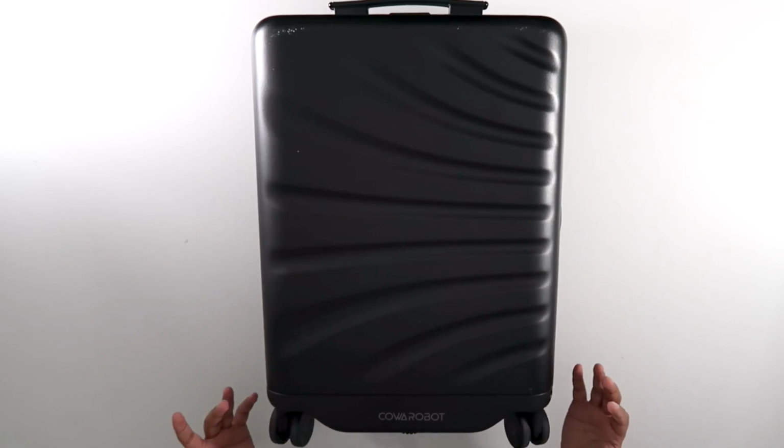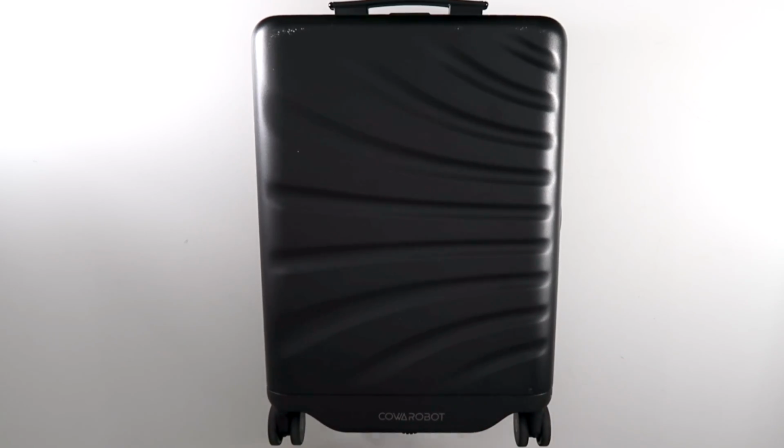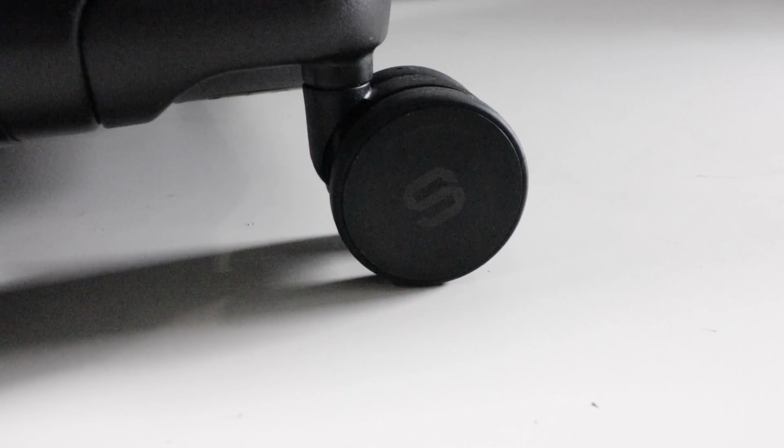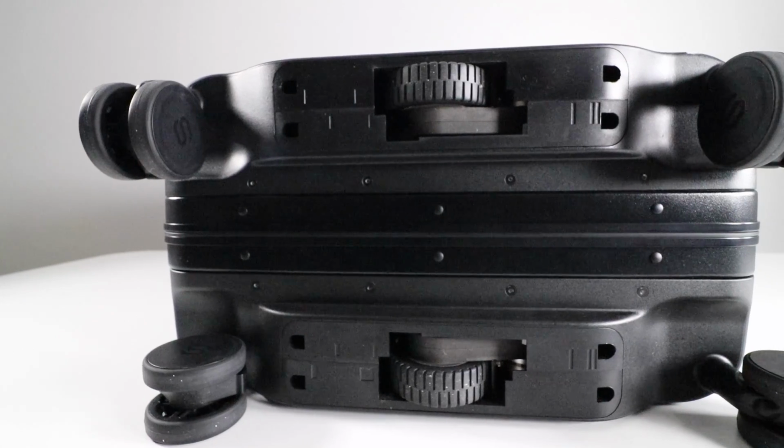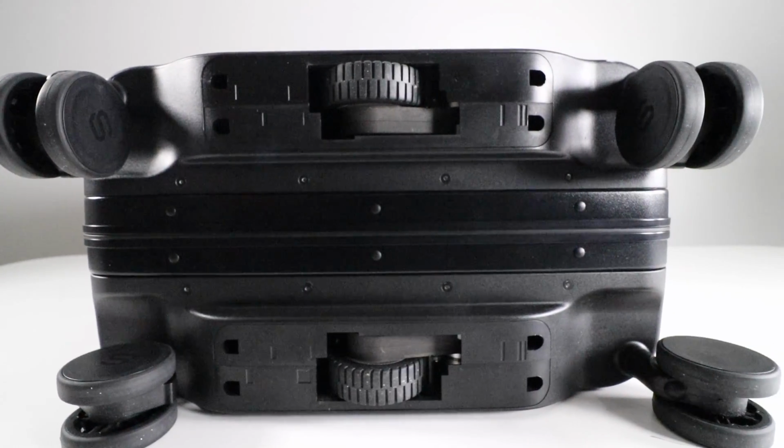So in terms of quality goes, they did a phenomenal job with this. I mean, I love the whole design of it. It's got these nice grooves built into it, giving it a very attractive kind of feel. Now, even the wheels have their logos, it's got an S integrated into it, and it says Power Cowarobot on the bottom. And then on the bottom here, you'll actually see the wheels kind of retracted in there. And then as soon as you turn it on, they'll come out as it follows you. Now, it's made out of a very nice solid feel.